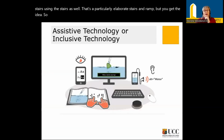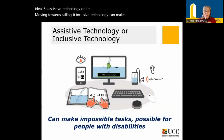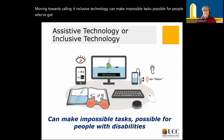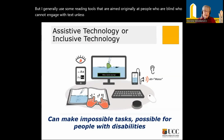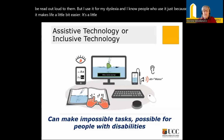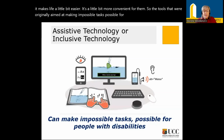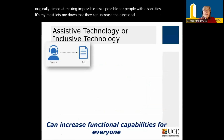So assistive technology, or I'm moving towards calling it inclusive technology, can make impossible tasks possible for people who've got disabilities. So I use some fabulous tools. I am dyslexic, but I generally use some reading tools that are aimed originally at people who are blind, who cannot engage with text unless they have the text scanned and photographed and maybe read out loud to them. But I use it for my dyslexia, and I know people who use it just because it makes life a little bit easier. It's a little bit more convenient for them. So the tools that were originally aimed at making impossible tasks possible for people with disabilities, of course my mouse lets me down, that they can increase the functional capabilities for absolutely everybody.